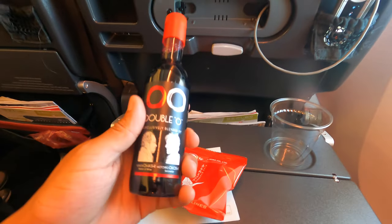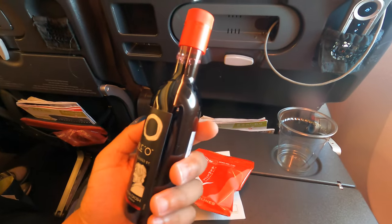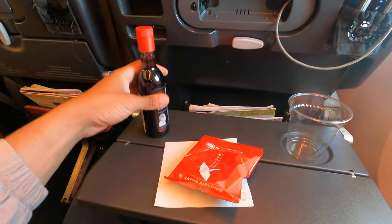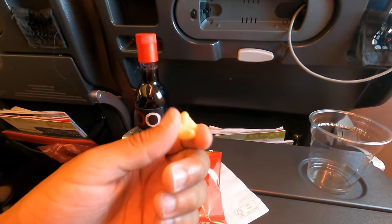I got myself a glass of red wine. Look at the little bottle that it comes in. I am a big fan of personal bottles, and this red wine was actually really good, and I like to drink it to help me fall asleep on a plane. But yeah, it was definitely a tasty red wine. And this snack right here is a Japanese snack. It tasted kind of like cereal, but as a whole, it was okay.